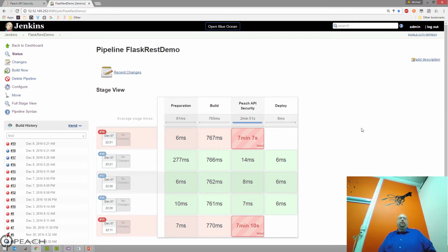Now, as you can see by looking at this, our first build down below was blocked from being deployed because we found security issues in it. We can see several builds that passed and were deployed that had no issues. And finally, our last build we can see has issues.